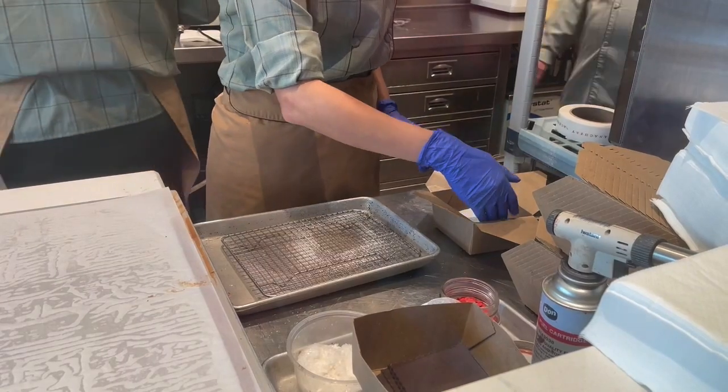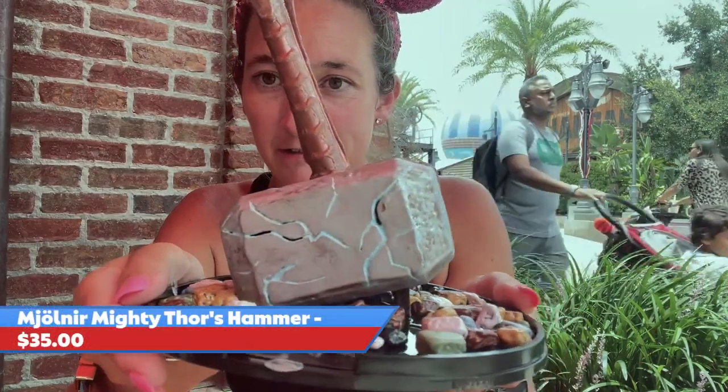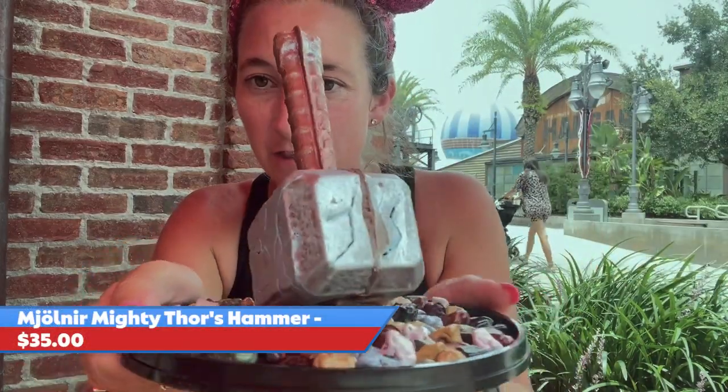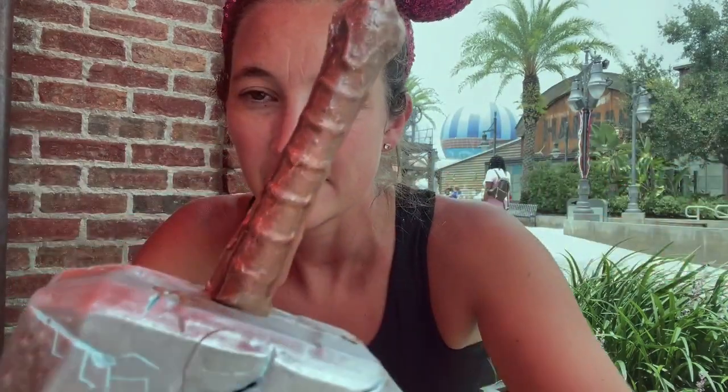So we're trying the treats from the Ganachery and we were in for a little bit of a surprise today. When we got there, we found this amazing Thor hammer. This is completely made out of chocolate. Even the little rocks in the display are also chocolate.